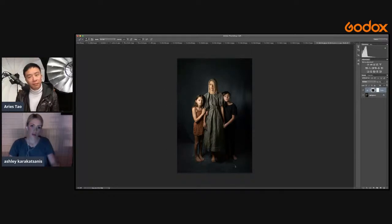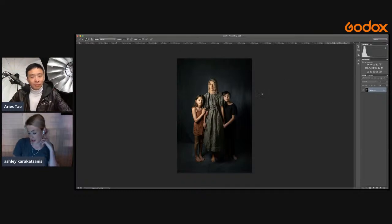Now, I don't know if anyone knows about this, but for my color changes, I use Alien Skin Exposure 6. Do you know about this? I don't think it works with the new Photoshop. Did you try? Oh, really? Yeah, look at that, it stops working.